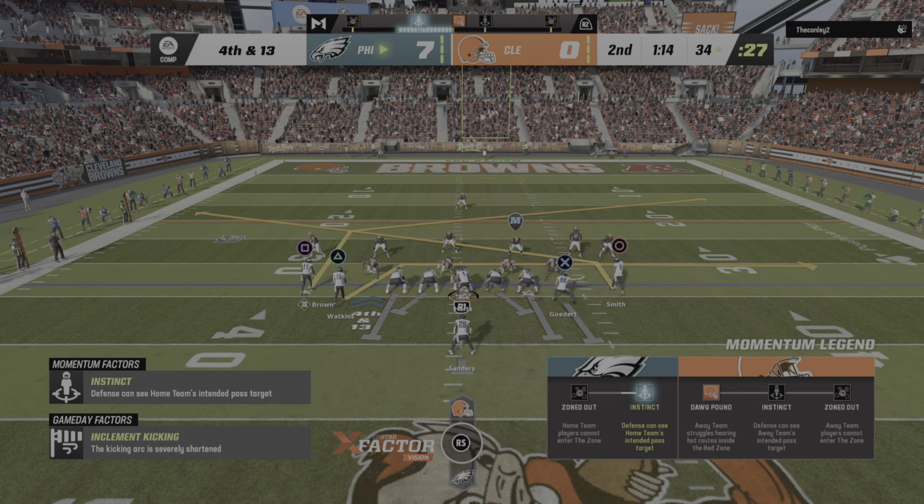A shotgun snap for Watson. Eagle pressure, too much this time. Down he goes. Now the Browns will use the first of their 3 timeouts. It's just their first, so they'll have 2 remaining here before we get to halftime.